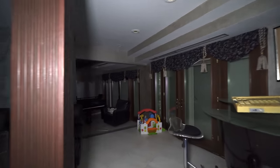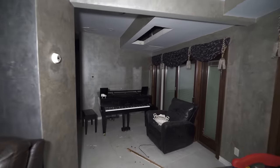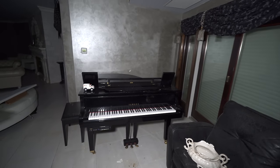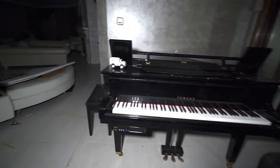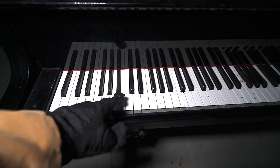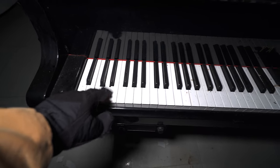All right, so with that being said, it's like my favorite saying. So with that being said, let's go in here. Wrapping around this little bar right quick. Look at that. A Yamaha piano. That thing looks very expensive. Very expensive. I cannot believe they just left all this stuff here. Like, sounds really good. Sounds tuned up just right.